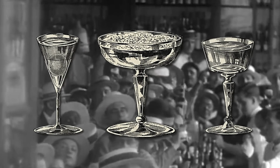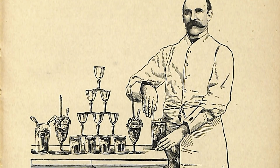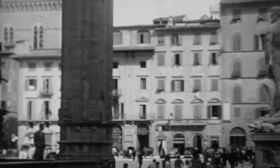As expressed in the Vermouth of Turin, the concept of drinking vermouth or amaro, anything other than straight, was a foreign one to Italians. It was something Americans did. And Camillo got to experience it firsthand at the very epicenter of American cocktail culture. Camillo moved back to Italy in 1904 and to Florence in 1912.